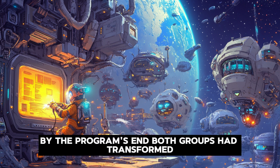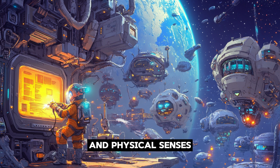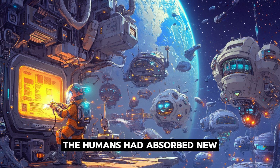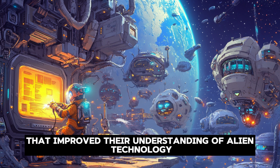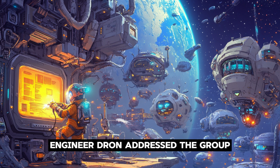By the program's end, both groups had transformed. The alien engineers had learned to trust their instincts and physical senses alongside their theoretical knowledge. The humans had absorbed new technical concepts that improved their understanding of alien technology. At the closing ceremony, Engineer Drawn addressed the group.